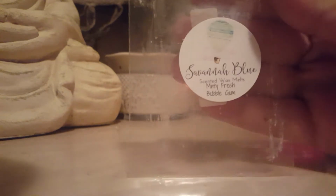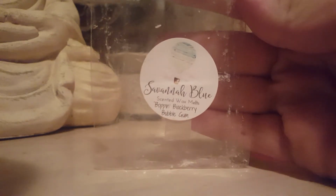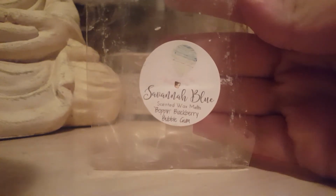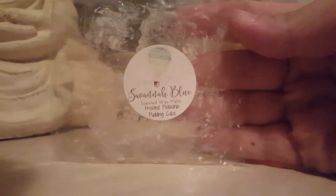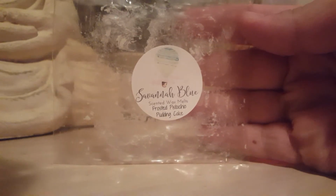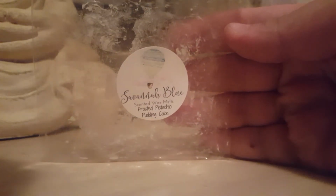Another minty fresh bubblegum. Poppin' Blackberry bubblegum. This was a nice berry bubblegum with a hint of mintiness to it too. Another one. Finished 2 of those. Frosted Pistachio Pudding Cake I finished, and I think this was also in a tile. This was one of my top 5 favorite scents from her. I love Frosted Pistachio Pudding Cake. I think I've gone through hundreds of those.